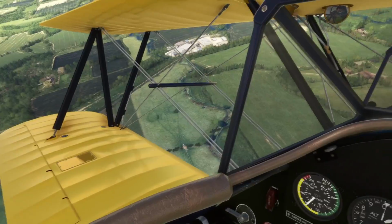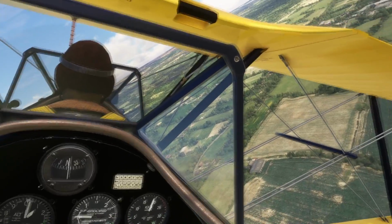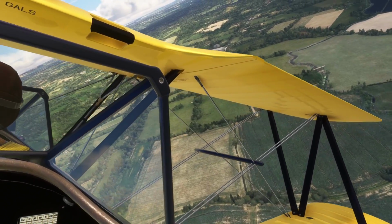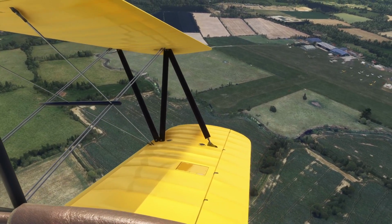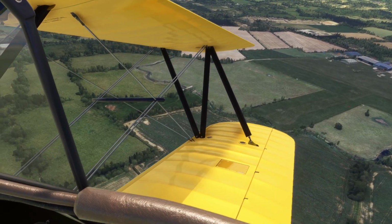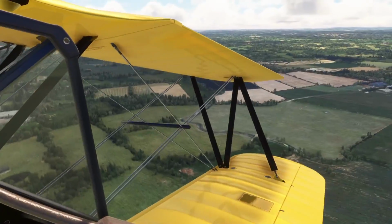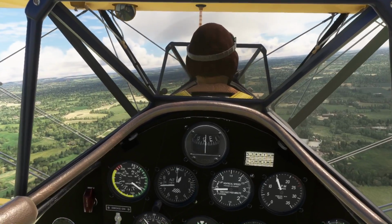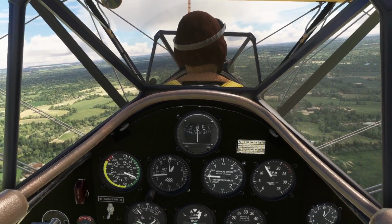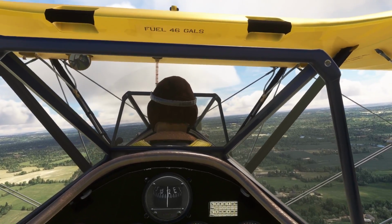Right, we'll line up for a landing and bring her around here. So, close enough to get back there, so we'll get ourselves in position here. Okay, there is our strip visual. Excellent. It's on the edge of the darker grass. Okay, managing my speed down now. Of course, no flaps in the old Stearman. It's very much a manual thing.